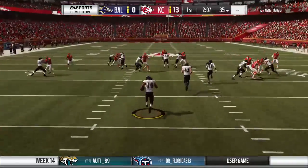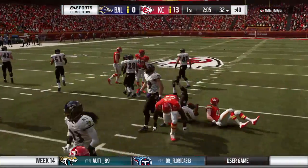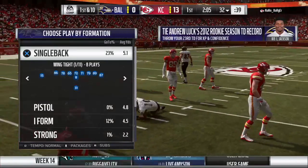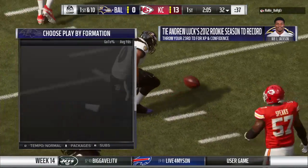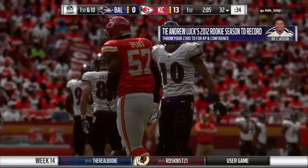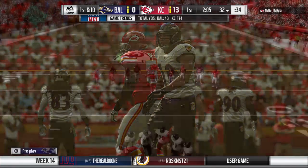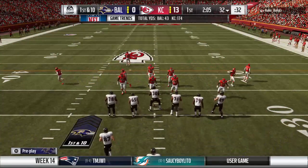Moore now on the return. Solid return, pretty good field position. They'll start at the 32-yard line. And now Baltimore gets set to take the field. And in enemy territory last time through the interception. We'll see what they do on this drive. Can't wait to see how it alters what they decide to do in play calling.